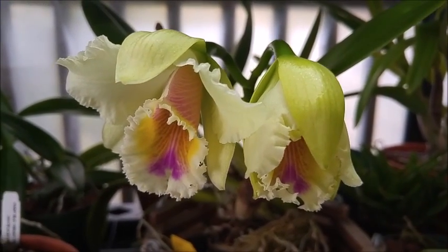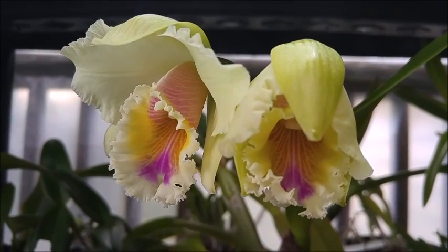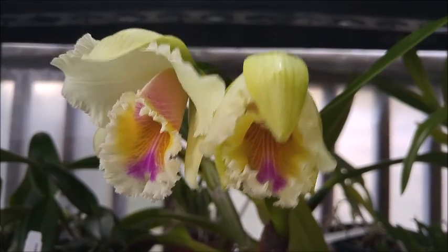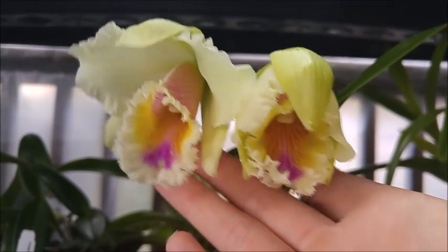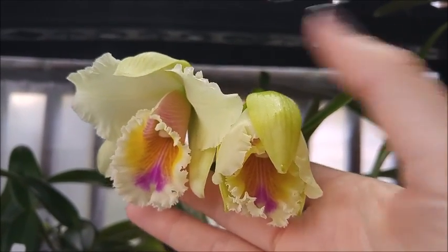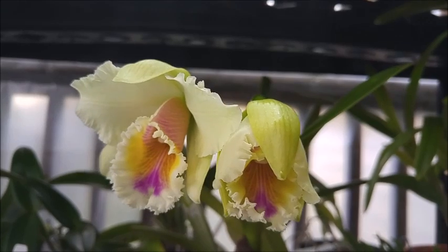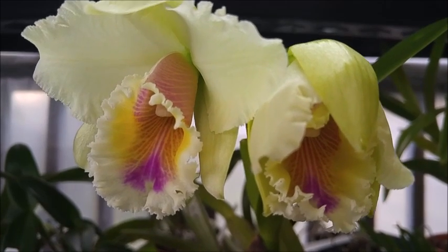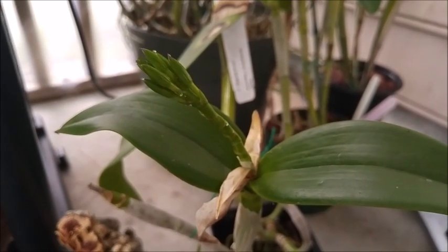Here's another one getting ready to fully open. This is Laelia Cattleya George King Southern Cross, and I can already tell, I don't even have to look at the parentage to tell that there is Cattleya dowiana in this, because look at that yellow throat with the purple around it, the purple around the side lobes. It's absolutely beautiful.